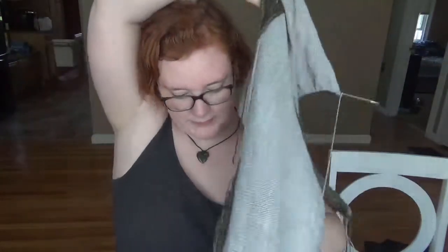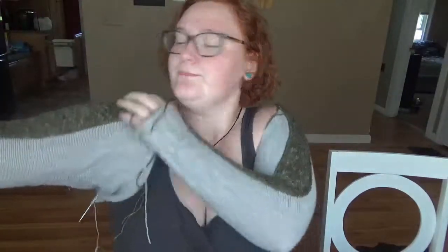Anyway, so here is the sweater. It is the Old Romance sweater by Joji Locatelli. Let's see if I can put it on. It is way too hot for this. Don't pull any stitches off the needles, Monica. Okay.